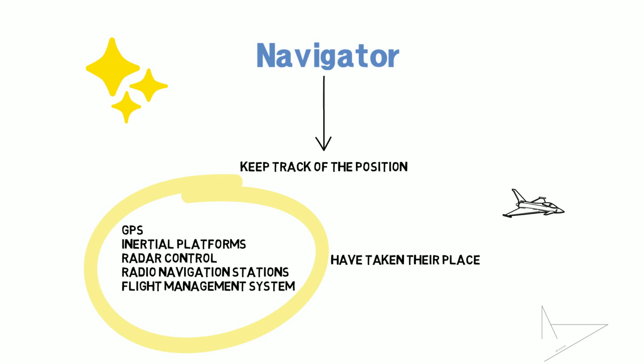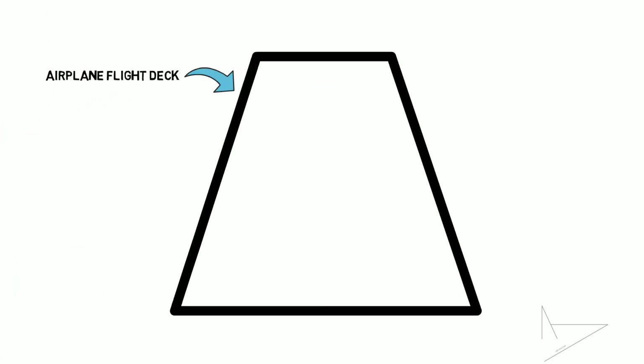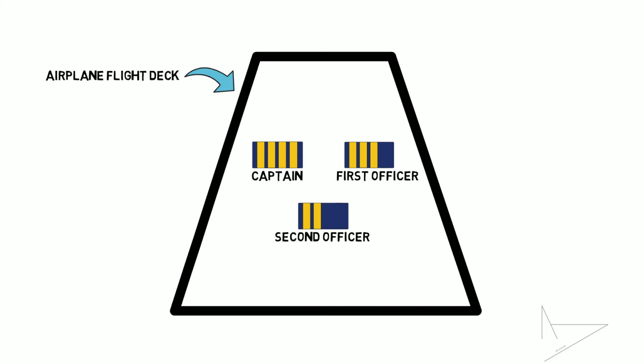Let's now have a look here at where all of them sit. The left seat is occupied by the captain, the right seat by the first officer. The second officer can basically jump in any seat as required to provide relief to either pilot. The flight engineer and the navigator used to be seated right behind the pilots.